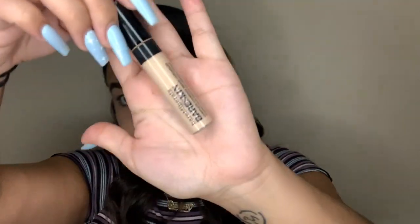Alright, so I do kind of want my under eyes a little bit lighter, so I'm going to go in with a different concealer on top of what I just used, just a very little bit. This is the Bare Minerals Bare Skin Concealer. This is in the shade Light. This is what this product looks like.